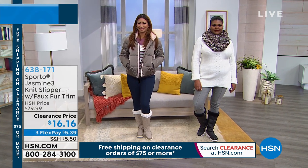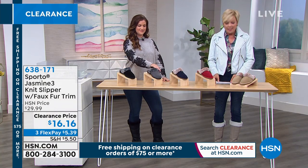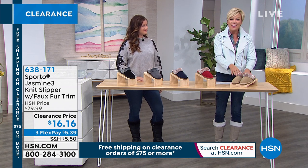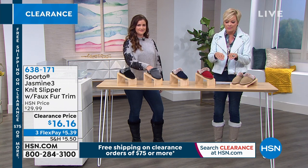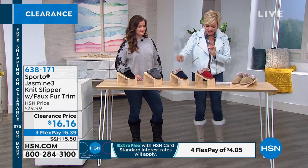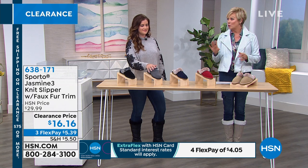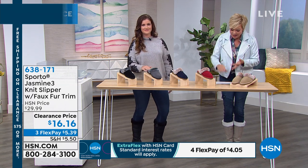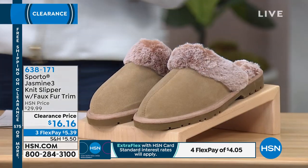You really will. So we have a sale on some great little slippers from Sporto that I'm so excited about. They're on clearance at half price. They're only $16.16, and they're perfect because, winter, just to slip into some nice warm slippers next to the bed is going to be such a treat. We've got black, gray, navy, red, and even sand. Small is size 5-6, medium is 7-8, large is 9-10, extra large is 10-11.